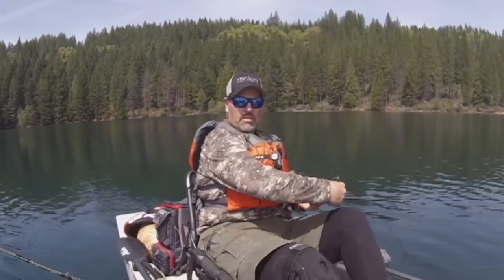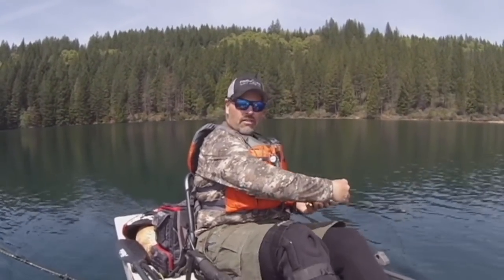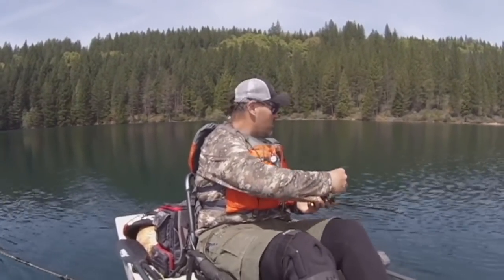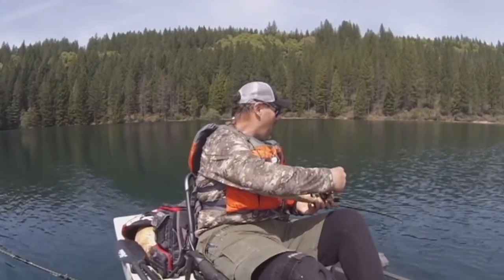Now, it's not always like this, but these fish are active. There's a little ripple on the top, and they're feeling feisty. The temperature's right, they're feeding, a lot of oxygen in the water, and they want to get it on. They want a lure that's moving fast.